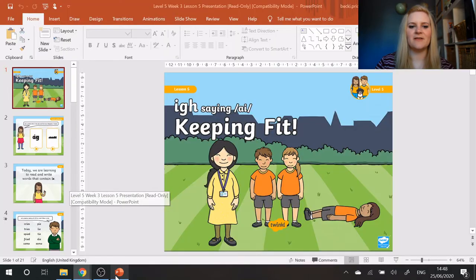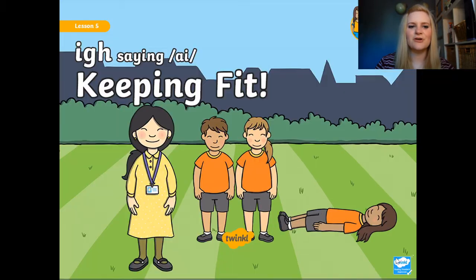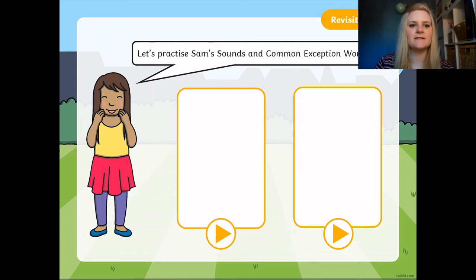Now, let's have a go at our final story for the week. Now, they've been doing Keeping Healthy Week, haven't they, Ket and Sam? So let's see what happens in lesson 5, Keeping Fit. So let's practice Sam's sounds. So you have a go on your own. Well done. Great reading. Let's do them together. Oi, a, I. That's super. Well done.